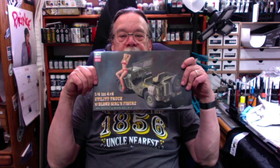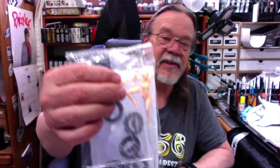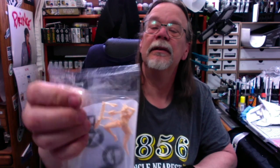So you get this quarter-ton 4x4 utility truck, which essentially is a Jeep they don't have a license for, with a blonde girl figure in a bikini wearing the army hat. There's also one of these with a girl dressed kind of like a Nazi soldier that's bringing a little bit of controversy. So, I mean, the casting doesn't look too bad. I don't know how you'll be able to see it. But, looks like you can pose a leg and an arm and her heel. I don't know why. I guess it's a big thing in Japan. But I bought it.